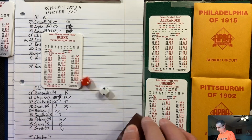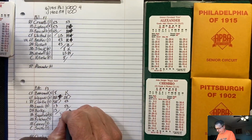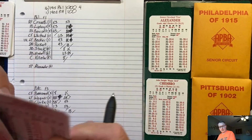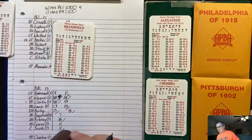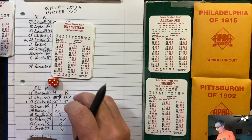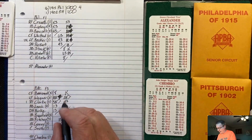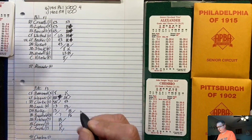Jimmy Burke. 22's a 7. That'll be a single. So Burke aboard, brings up Bransfield. They've got the work cut out for them now. 55's an 8. 8 on a 25 is a 34. Pop out to short. No strikeout. Pops him up to short.